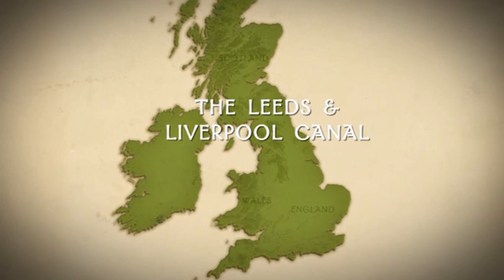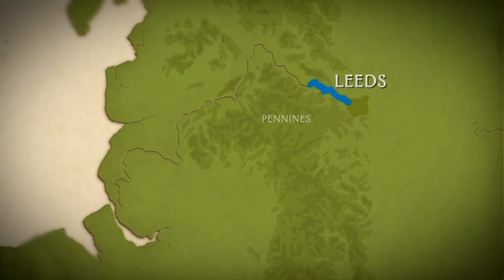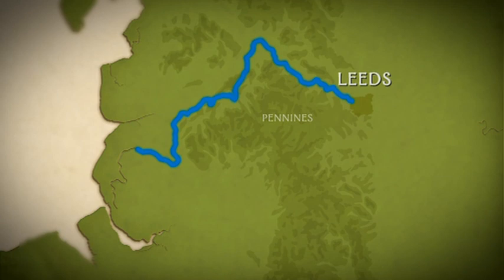On this trip, I'm exploring the Leeds and Liverpool Canal. It runs 127 miles, high over the Pennines, and was to give the textile industry of Leeds a direct route to the docks of Liverpool.